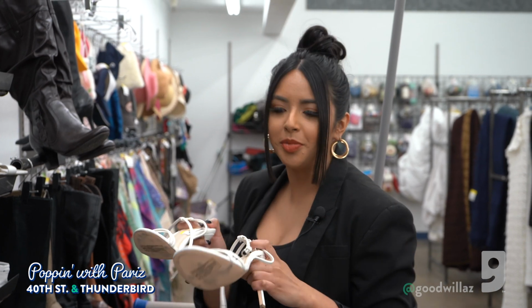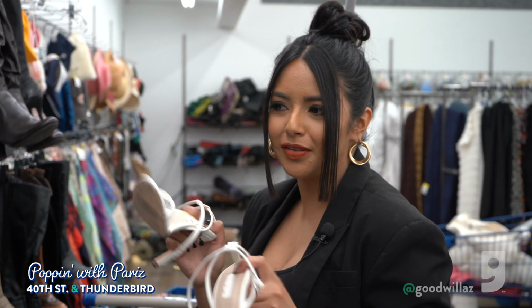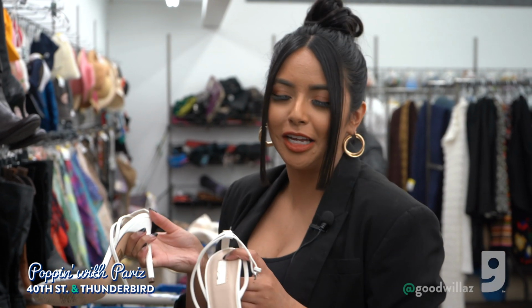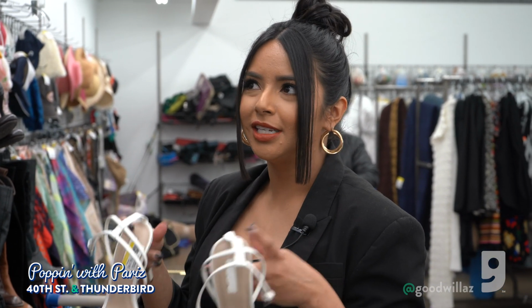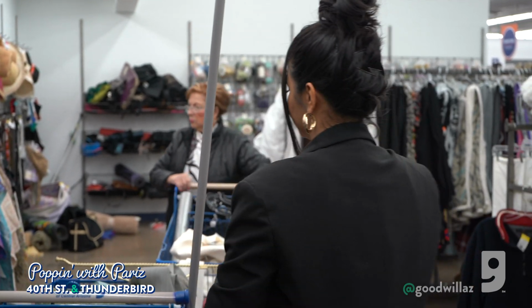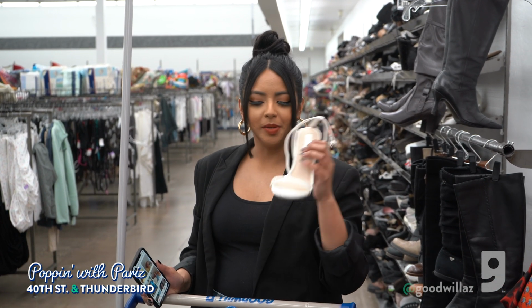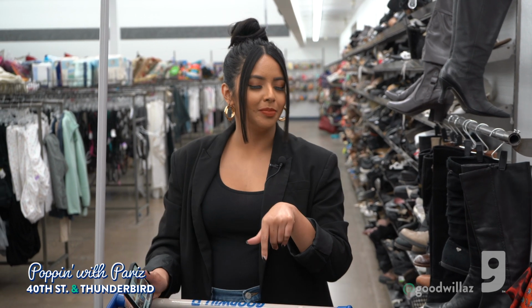They're a half size too big, but it's always worth a shot. You never know. There are obviously little tips and tricks to make shoes fit a little bit more snug, but I'm just going to take them with me and see what I can do with them. Alrighty guys, so we're done with the shoes. I found, like I said, this white little pair. Hopefully they work out. We'll test them out in a bit.